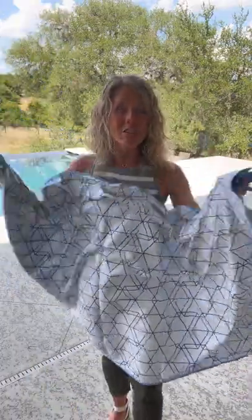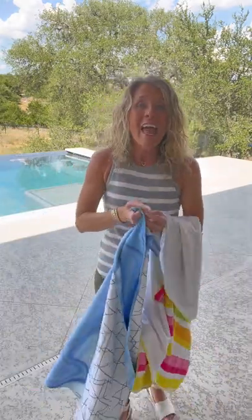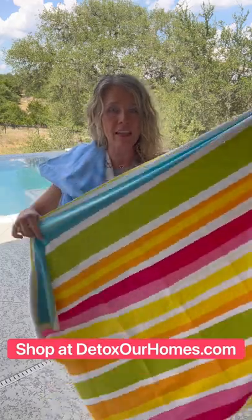They're perfect for the beach. They also get sand off your feet, and then you can give them a good shake. And as long as it's not soiled or wet, fold it up and put it back in the carrying bag. If it is wet, just let it air dry before you fold it up again, okay?